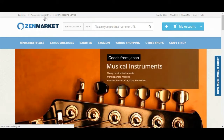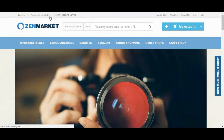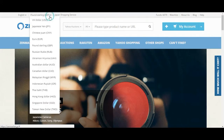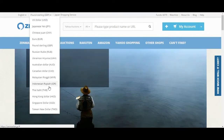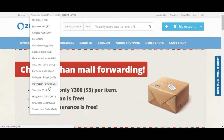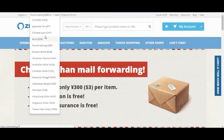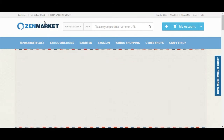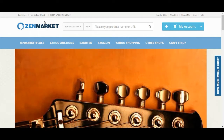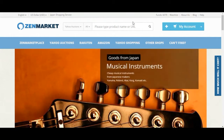So starting off, you can change the language if you wish. There are a couple of different options. You can also change the currency. When you look up something, it will of course show you it in yen, since that is Japan's currency. But you can choose, and there's not every currency, but there's a fair few to choose from, and this will show you the price in yen, but also a conversion of it in your own currency. I'm from the UK and I have it in pound sterling, but for the sake of this video I'm going to put it in US dollars, because I know a lot of people are from America, and there's also an example I want to use from eBay which is in US dollars, just to make it a bit easier for everyone. So that's that.